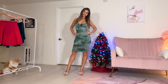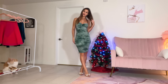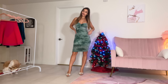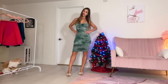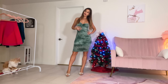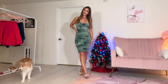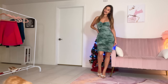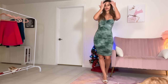Here is our next dress. This one I feel like is a lot more sexy than the other one because it is more form-fitting. It is a bodycon dress. As you can see, it has a mixture of dark and light green, and I'm not sure if the camera picks it up, but this fabric actually has silver specks all over it. I'm pairing it with my crystal bow heels, which I think match the dress really well.